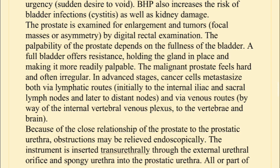Because of the close relationship of the prostate to the prostatic urethra, obstructions can be relieved endoscopically, with the use of endoscopic instruments. The instrument is inserted transurethrally through the external urethral orifice, and it goes through the spongy urethra. It now gets to the prostatic urethra.